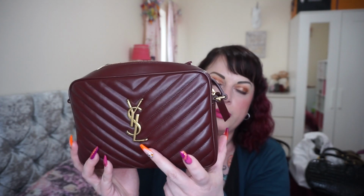I think we've got about 6 bags left. I'm going to show you this one next, which is a Saint Laurent bag. This was one of my most recent purchases. This is the Lou camera bag with the gorgeous YSL logo there in gold hardware, and the colour of this is dark red.